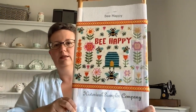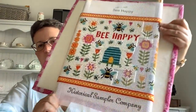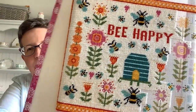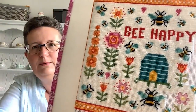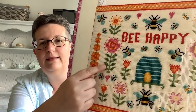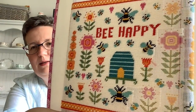For my daily thread, I'm still working on the Be Happy needlepoint. Again, that one behind. And you can see that I have really made a lot of progress, I hope anyway you can see. But last time, lots of these flowers were not filled in. The background was there and the leaves were there, but the flowers were not filled in. So I have got lots of those all completed, and a few more bees as well.